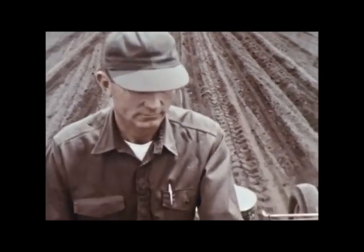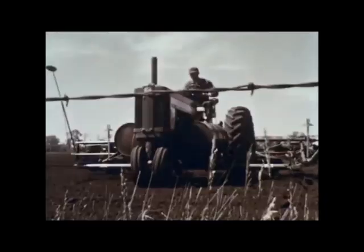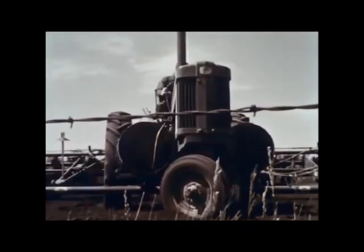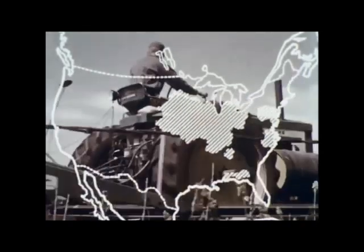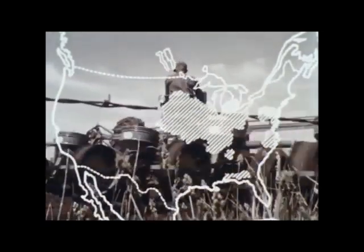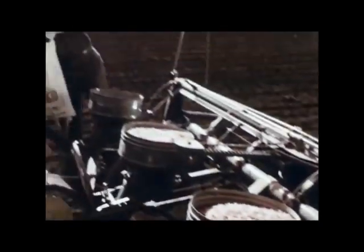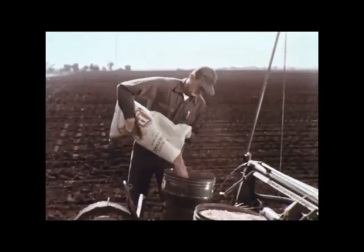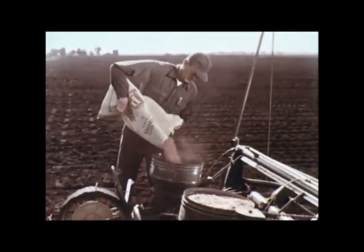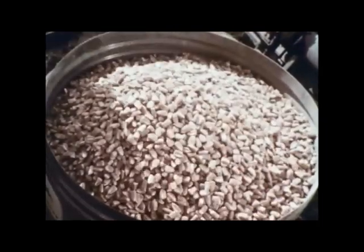Each spring, George Stone plants nearly 600 acres of corn. His modern, well-equipped farm is located in the heart of the corn-growing belt of North America. The hoppers of the planter are filled with hybrid seed corn. This is corn which has been scientifically developed and selected for use as seed.